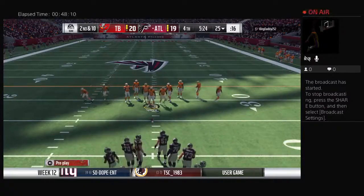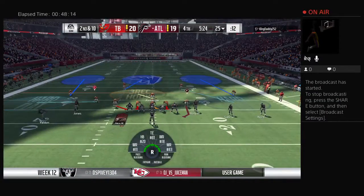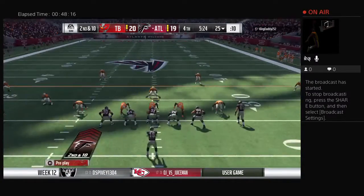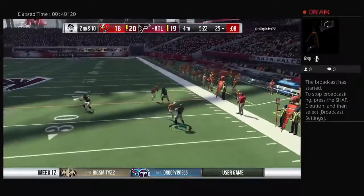Second down now after the incompletion. Good! Now let's go! 3-19! Back to throw here.